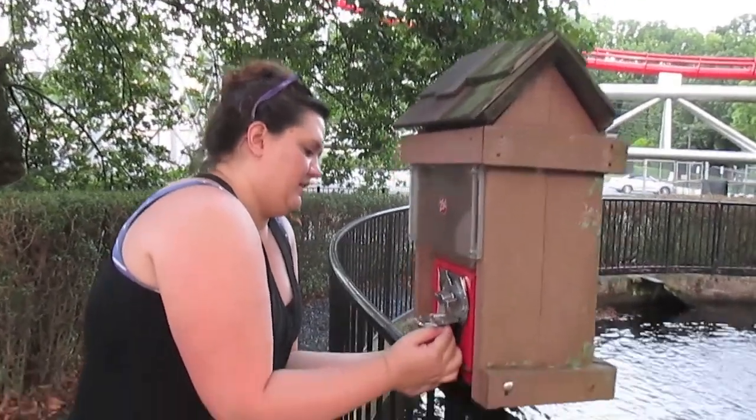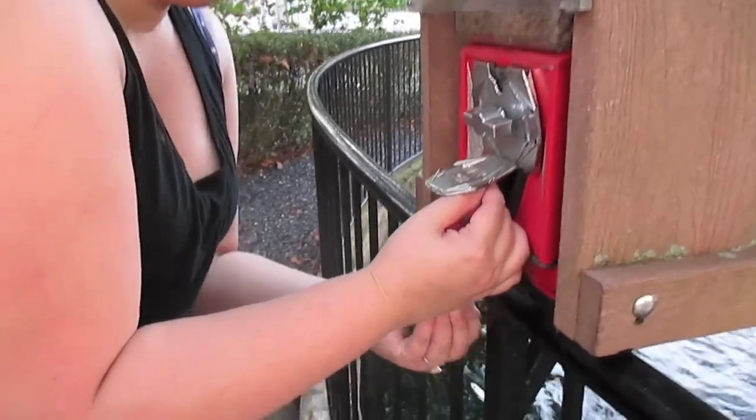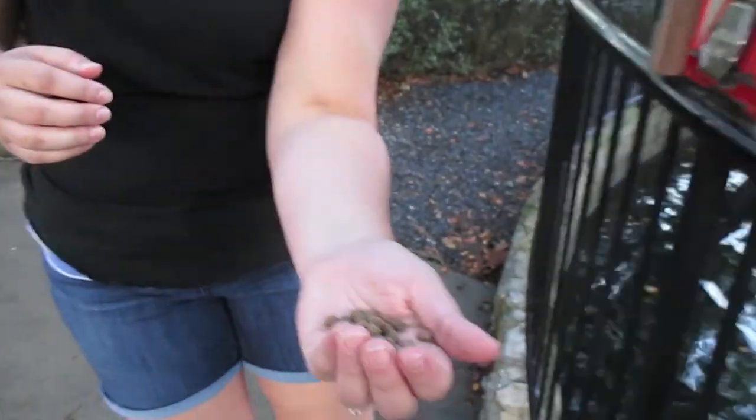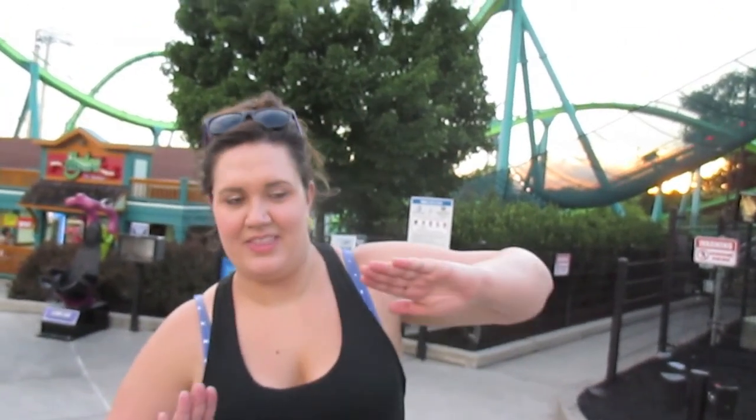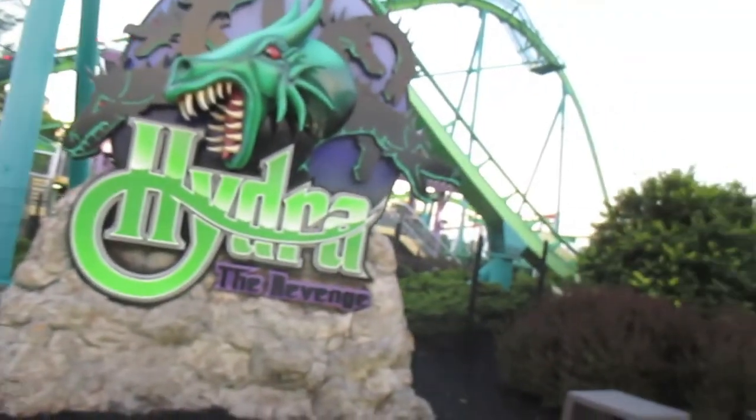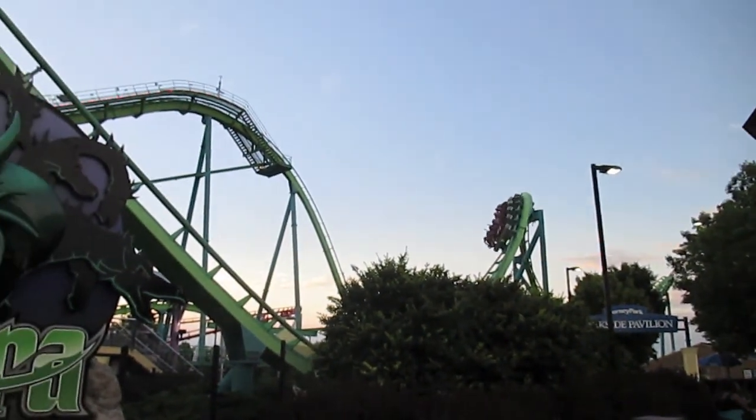Oh, that's better. Okay. Oh, here we go. Okay, little ducky. Oh, you got some more? Yeah, I got like a whole handful of that. Oh, there you go. All right, well, we're going to feed the ducks here for a minute, and we'll pick back up when we get back to the other parts of the park. How's that nondescript music coming along? Pretty good? That's my youth. Oh, is it? Yeah. Here comes Hydra.